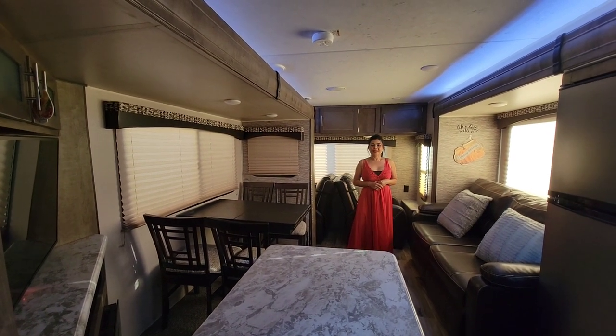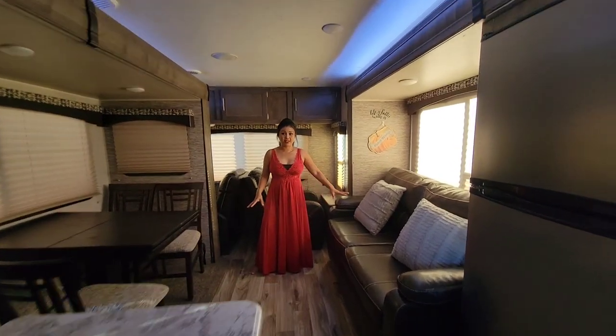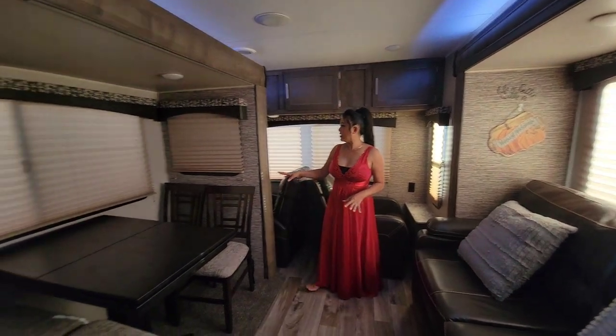Hers is different. She doesn't have a bunk bed in the back. Yeah, you turn that into a bed. And it has two Lazy Boy recliners back there.